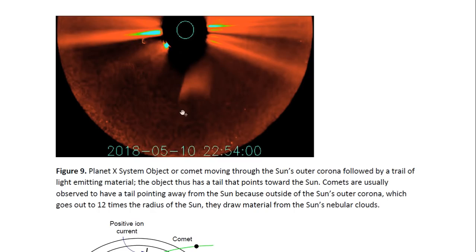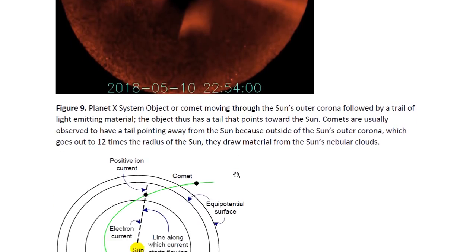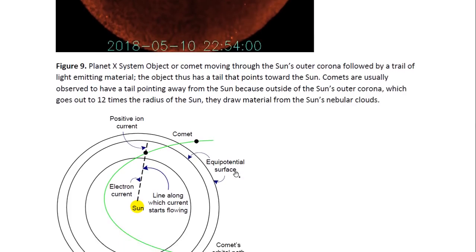And here we see another Planet X system object. This one was moving through the sun's outer corona, and it seemed to have a trail of material behind it. Now, comets usually have a tail that points away from the sun. This object had a tail that pointed somewhat in the direction of the sun, not quite, but that is because it seemed to be drawing material directly from the sun's corona. It was not drawing material like the comets are observed to do from the sun's nebula clouds.